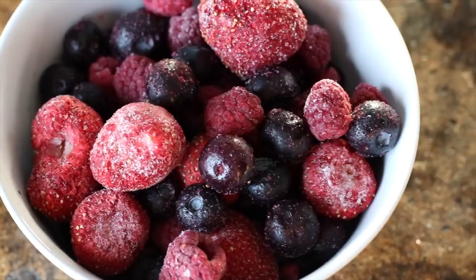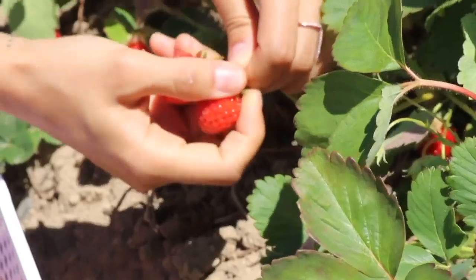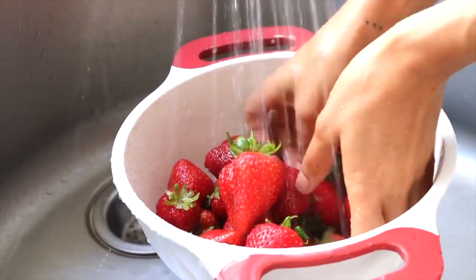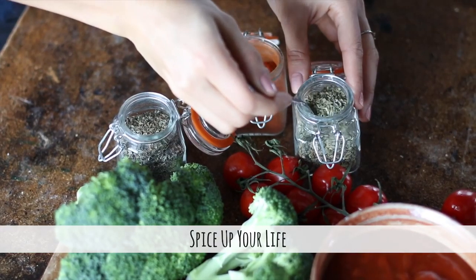And I know that berries can be expensive when they're not in season, so in the colder months we opt for frozen berries. And did you know that frozen berries in many cases are more nutrient dense than fresh berries? If you didn't know why, I'll let you know why in the comments below, so feel free to go check that out. But another side tip is if you are lucky enough to have access to berry picking in the summer months wherever you live, load up on that stuff, cut it up and put it in the freezer to enjoy in the fall and winter months.